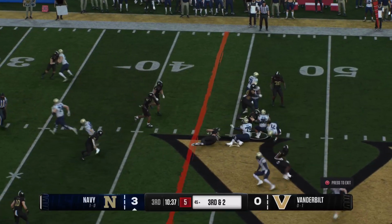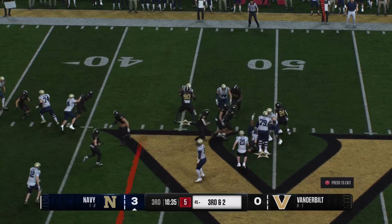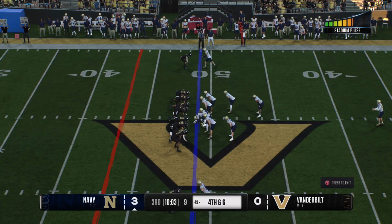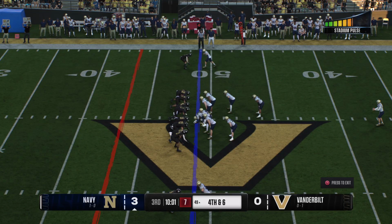They'll run the option. Nowhere to run on that one. He loses four on the carry. Navy will have to punt it away.